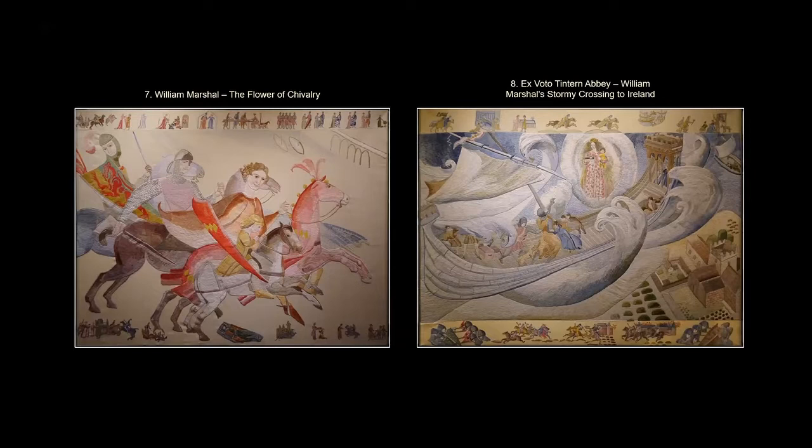Panel eight is William Marshall's stormy crossing to Ireland. 11 years after his marriage in England to Isabel, William was given permission to move to Ireland. And this panel shows the stormy sea crossing.